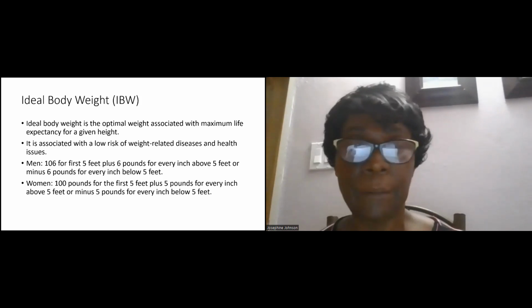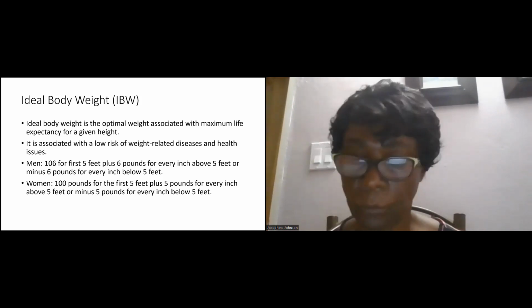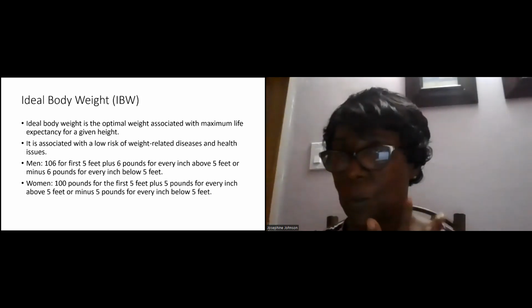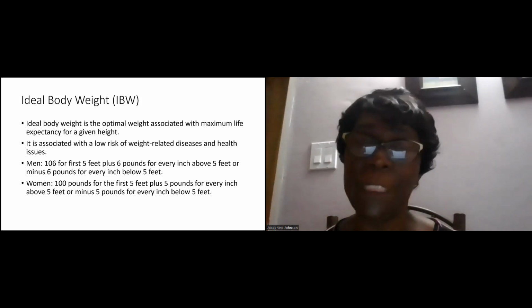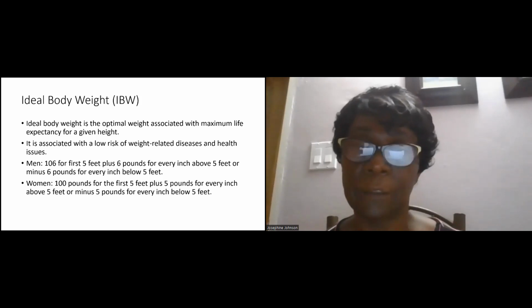So everybody found the ideal body weight? Ask a question if you want. You have to write that down and keep it there because we're going to use it later. That is your ideal body weight, which will help you to be at low risk for any health related diseases.